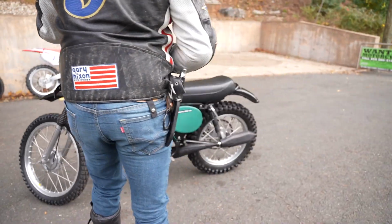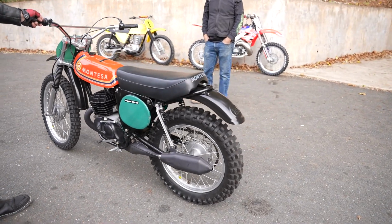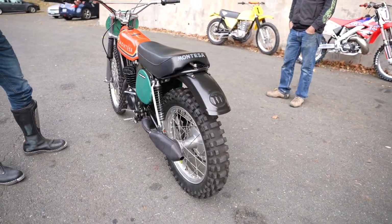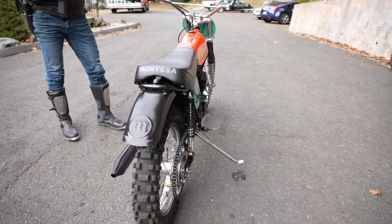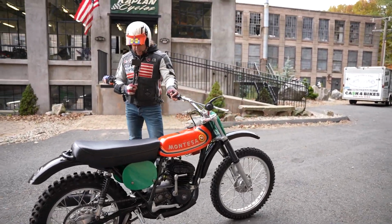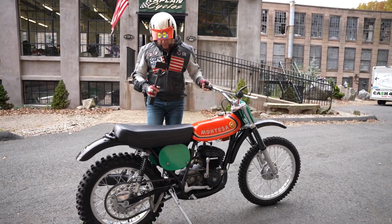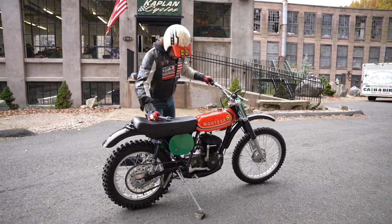This is arguably the most collectible of the three. The 250 was the best race bike to take out on the track. The 125 might have been a little down on power. The 360 might have been a handful, while the 250 is the Goldilocks and the Three Bears, just right. Fantastic machine, original suspension. Everything's original, like I said.